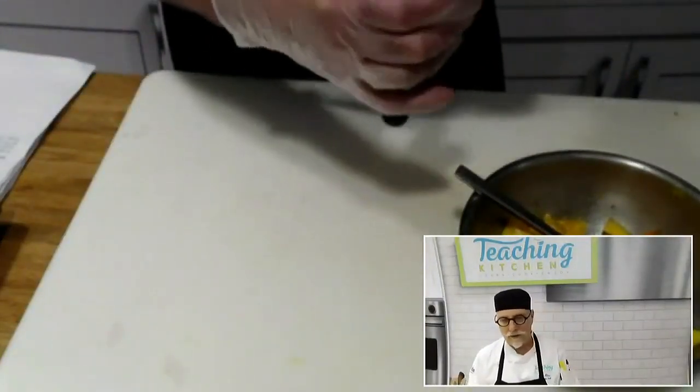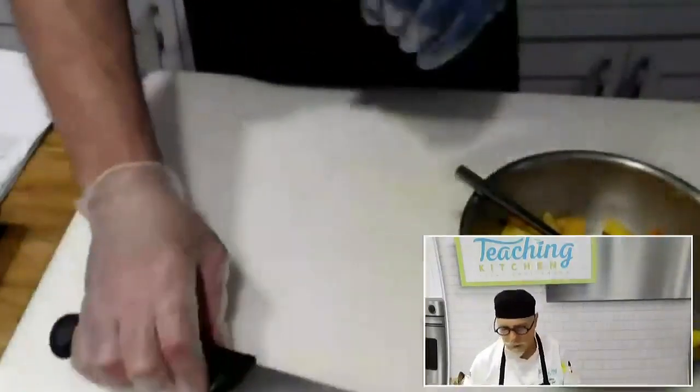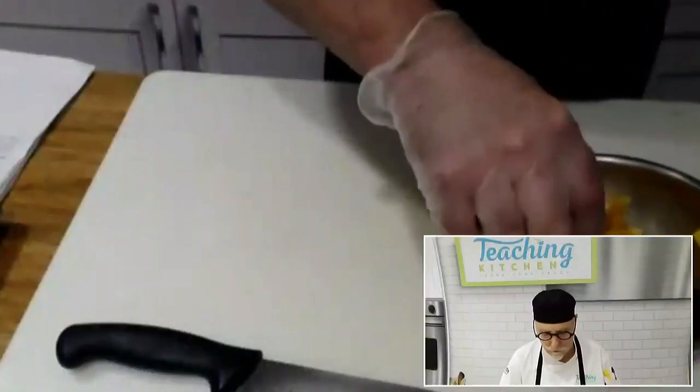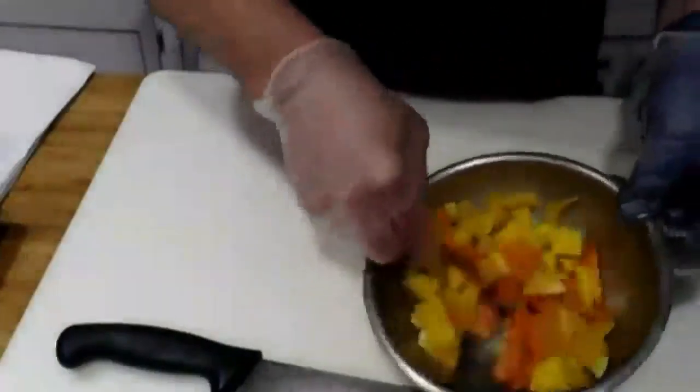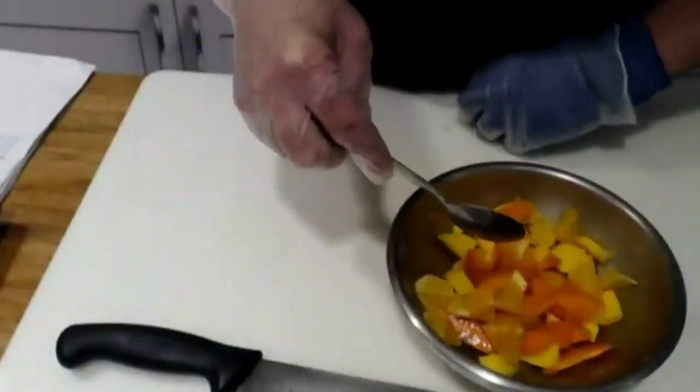You saw how that just slid right through the onion, that slid right through the fruit. So it's got a very thin blade. I don't know if you can really see that. As opposed to a chef's knife, which has a thicker blade, so you don't get as fine detail work. So I would highly recommend a knife like that. We use the ones in person that we do every so often here in the Twin Cities.